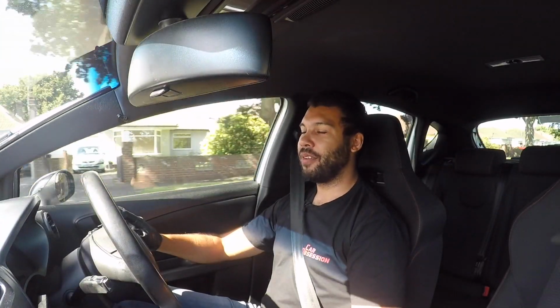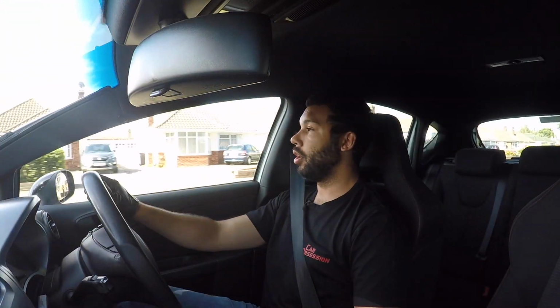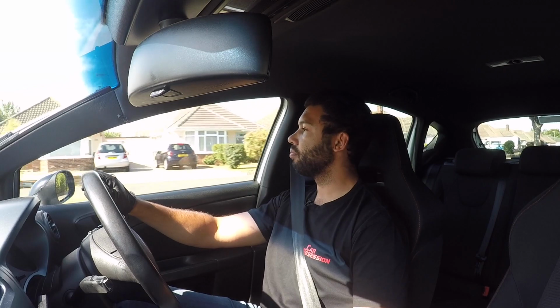Now, that car was built as a 5-door as well as a 3-door, but would you like to hazard a guess how many 5-door examples there were on Auto Trader in my budget for the whole of the UK? Not just within 100 miles of where I live or that kind of thing. I mean the whole of the UK. How many 5-door Focus STs do you think there were? I'll give you a few moments. You can talk amongst yourselves.